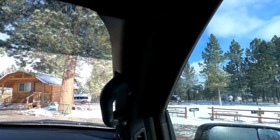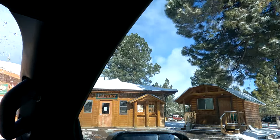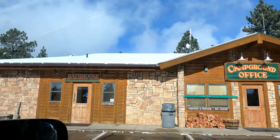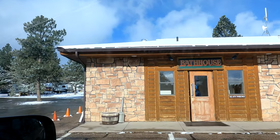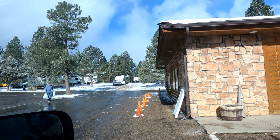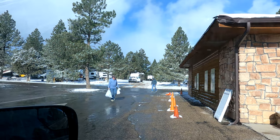Okay, so we just did something a little different. While we were checking out Bryce, checking to make sure we could get a campsite here, we ran into this little place here. It's called Ruby's Inn and Campground. They have electric, they have showers, a lot more amenities than there are at the national park.